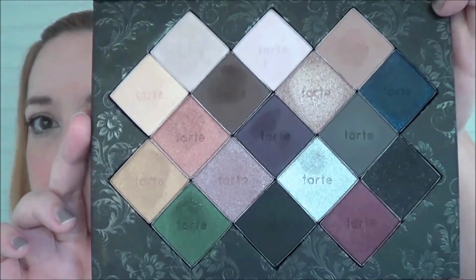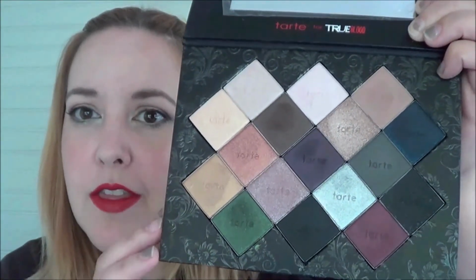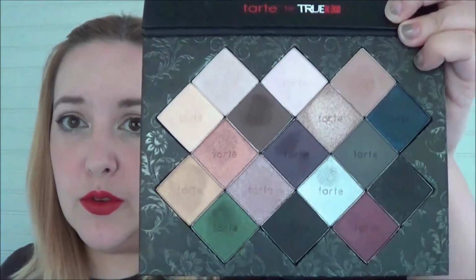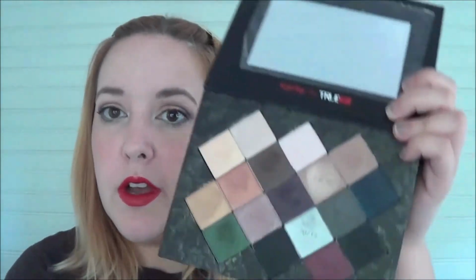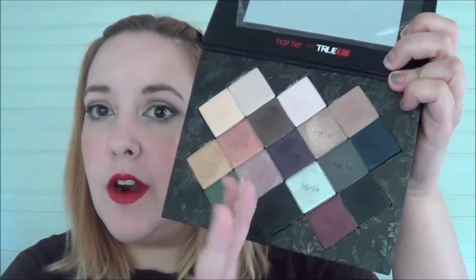This is the palette. But I really didn't find that there was a huge problem with pigmentation in any of the shadows that I used. They all seemed to show up well. And for what they were, because it's all neutral, some of them are really light neutral, so they do show up lightly. But for the darker ones, like this silver right here, it shows up pretty well. It showed up on my eyes when I used it.